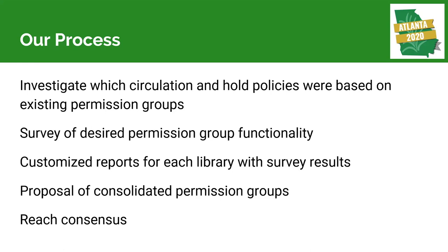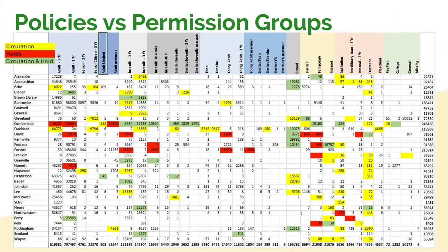Then we wanted to propose a new set of simplified permission groups, let library systems know how their current policies could work with those new permission groups, and address all the different outlying use cases we came across. Finally, we wanted to reach a consensus on the permission groups we'd been using, we would be using, and implement the changes.